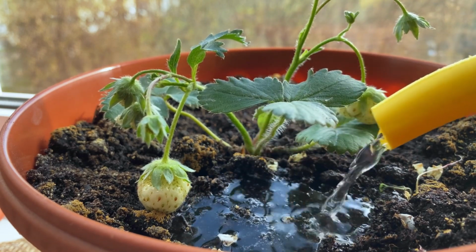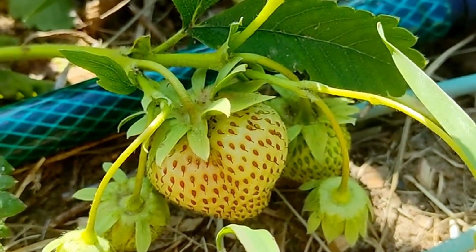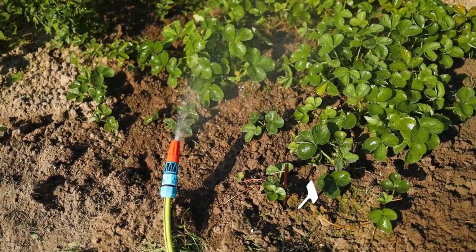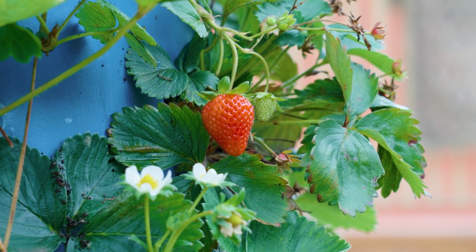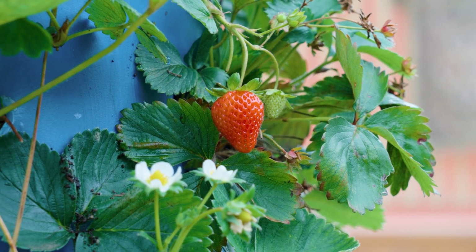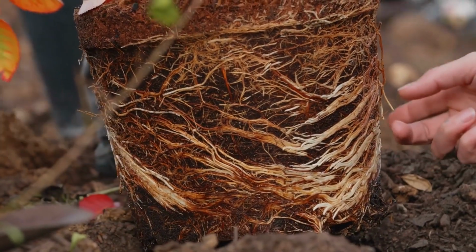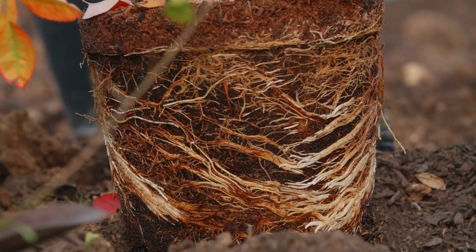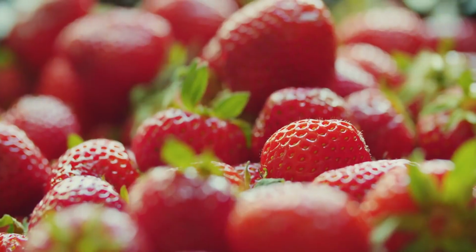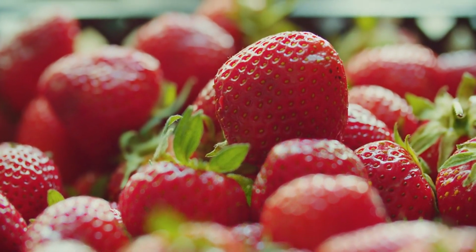In the weeks following planting, keep the soil moist but not waterlogged. Consistent moisture is important for the establishment of new plants. As the plants start to grow, remove any blossoms that appear during the first 6 to 8 weeks. This might seem counterintuitive, but it encourages the plants to focus their energy on establishing strong roots rather than producing fruit immediately.